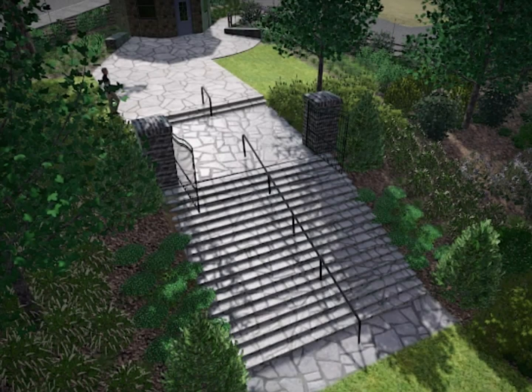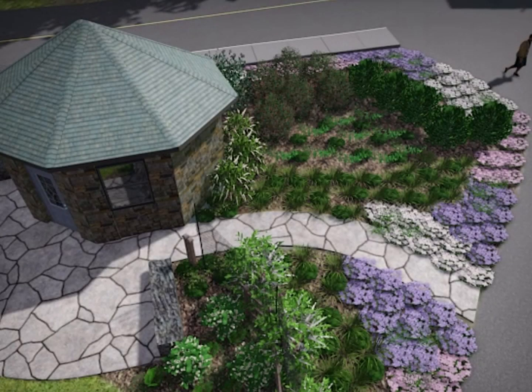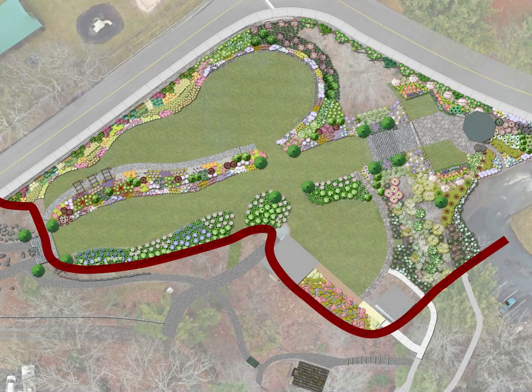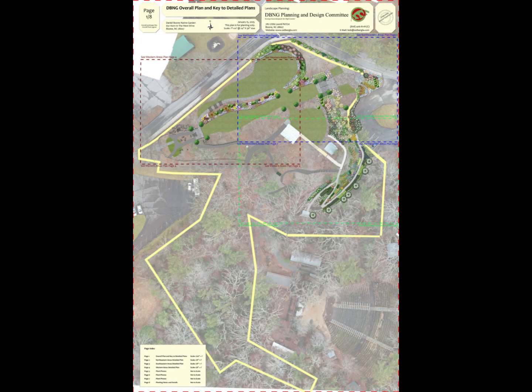The area you're seeing represents only a third of the 4-acre garden, which is the most frequently visited section, known as the core area. This proposal focuses on enhancing this core space to create an even more engaging and impactful experience. Here's the landscape plan. The dark red line marks the core area.